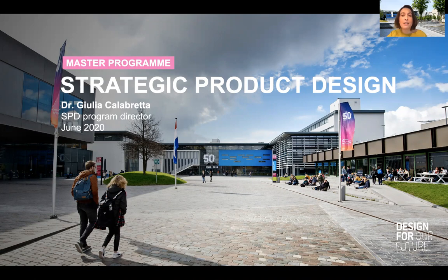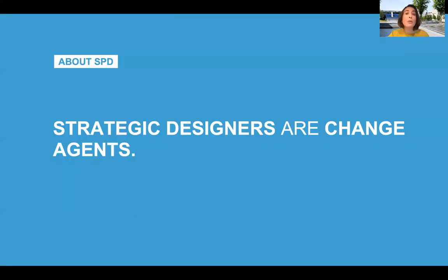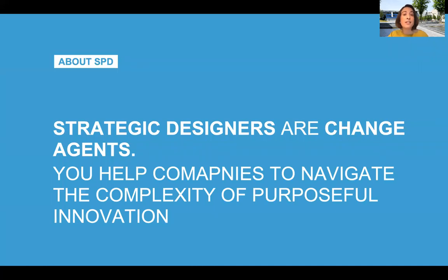In the SPD Master, you learn to use the skills, practices, and tools of design in a business context to help companies to effectively address complex innovation challenges. In this master, you learn to become agents of change within an organization, within your own startups, or by being part of a design consultancy. You learn to use your design skills to identify meaningful business opportunities, to promote an innovative mindset within organizations so that they can embrace the complexity of innovation and dare to bring your great ideas to the market.